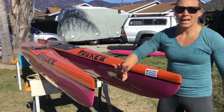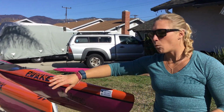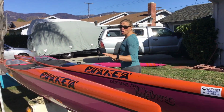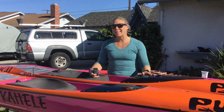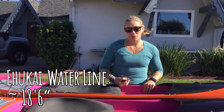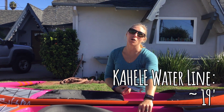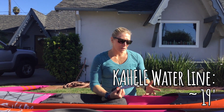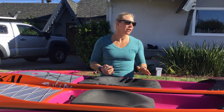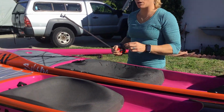So the water line on the Kahele, despite its shorter boat length, when we sit in the water in this boat, the water line is actually still longer than the Ehukai, making it a fine choice even in flat water. So your water line here for my body weight was probably about 18 foot 6 inches, and when I'm riding the Kahele, it's all the way at 19 feet, even though the boat itself is only 19.3. So we only got 3 inches that engage more in that choppier water, but in flat water, our length is about 19 feet.